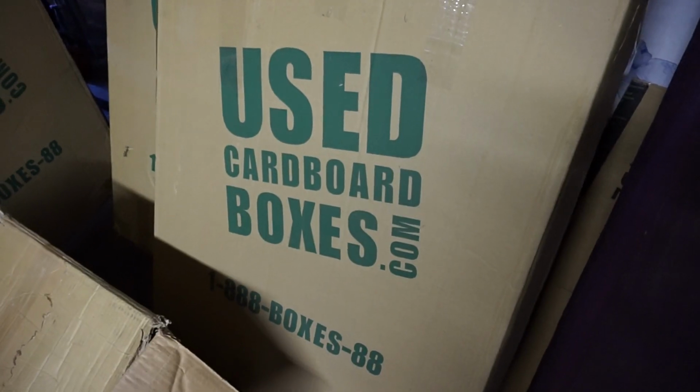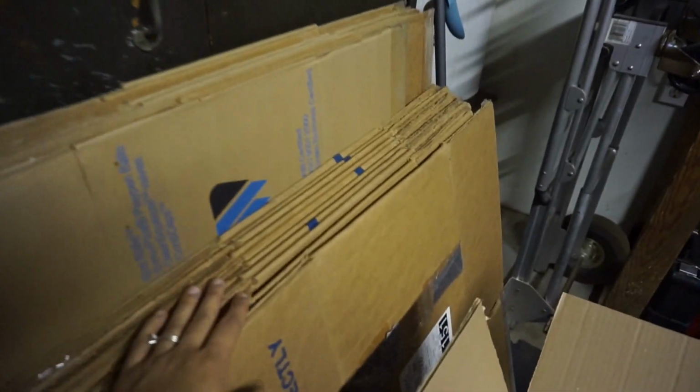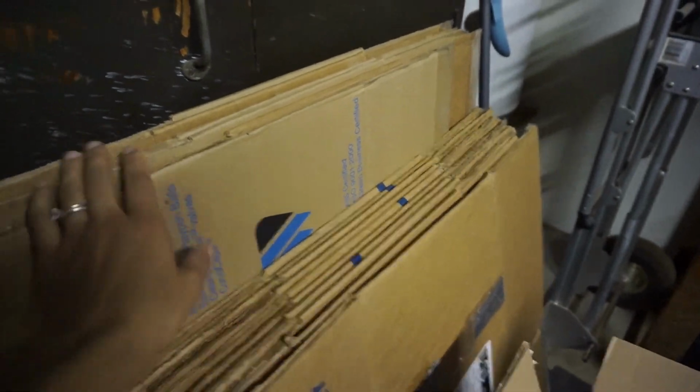You could even go to places like Craigslist.com under the free section in your neighborhood. Sometimes people do give away boxes for free. If not free, they'll probably sell them at a really good low price. Another resource if you're willing to spend a little money is usedcardboardboxes.com. We used those years ago, probably around 2010, and we got great quality boxes. I know they were used, but you couldn't even tell they were in great condition. They were all flat and they were all uniform sizes too, so that was really convenient.